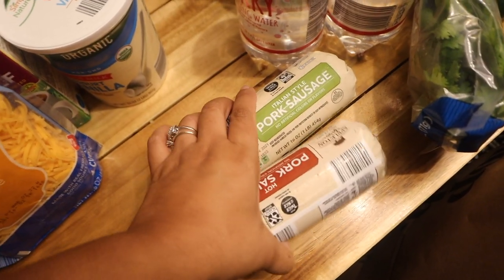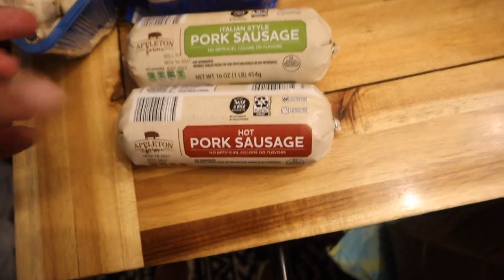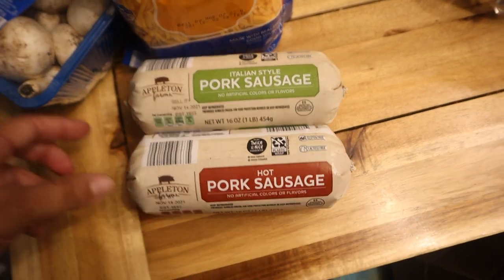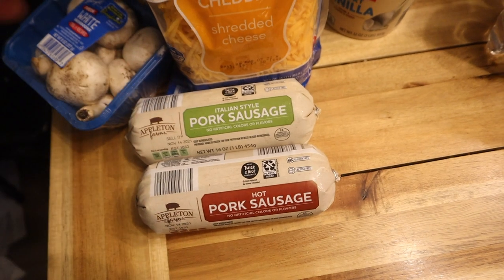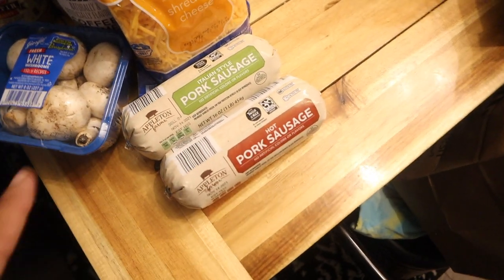And then there were two new items I found this week at Aldi. They were in the get it today, here today, gone tomorrow section. They were marked with that little black and white tag that lets you know that they may not come back. So they had the Italian style pork sausage and the hot pork sausage. And since I'm making a Zuppa Toscana soup this week, which is like the Olive Garden creamy soup with potatoes, kale, and sausage, I figured I would get some of this. I'm not really sure which one I'm gonna use in that yet, but we have options now.